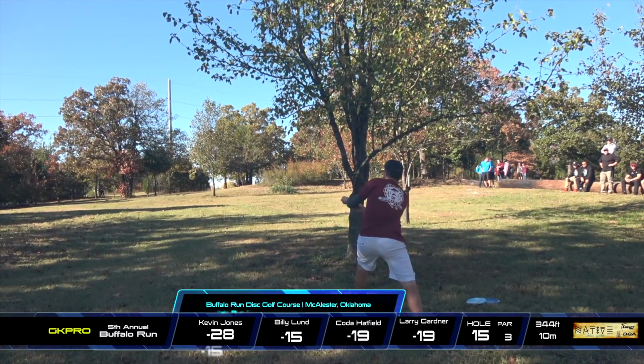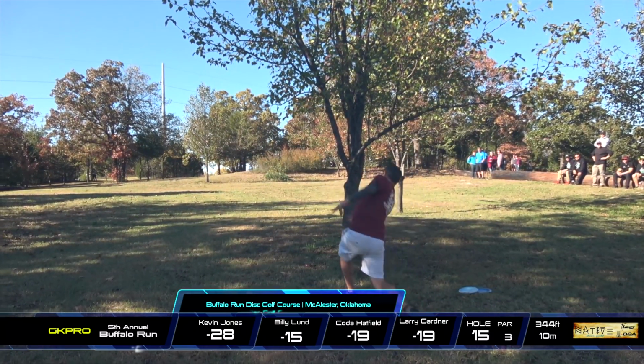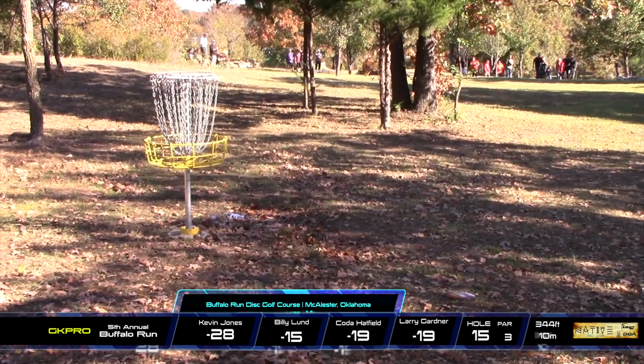And Billy with a good shot. He's gonna be just inside the circle, I believe. I'm sure Coda wasn't thinking he was gonna have to be throwing an upshot on this hole, but he does it perfectly. Yep. Well done.